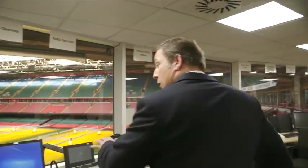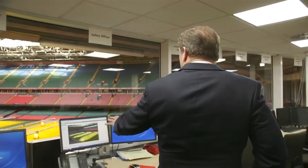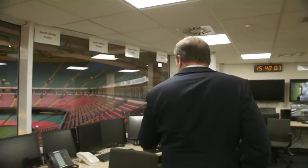Yeah, so this is the facilities area where everything's controlled, from lights through to the heating, the ventilation, and everything to do with mechanical and engineering of the stadium on a match day. Down here you've got the radio operators who speak to the stewards, and they report directly into the safety officer. Down here you've got South Wales Police, quite a big chunk, radio operators, tactical advisors, and then a police silver commander, usually a chief inspector or a superintendent, sitting here.